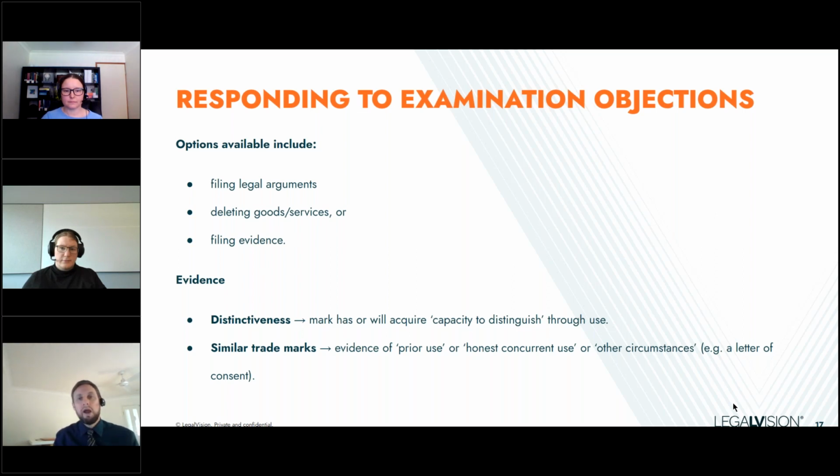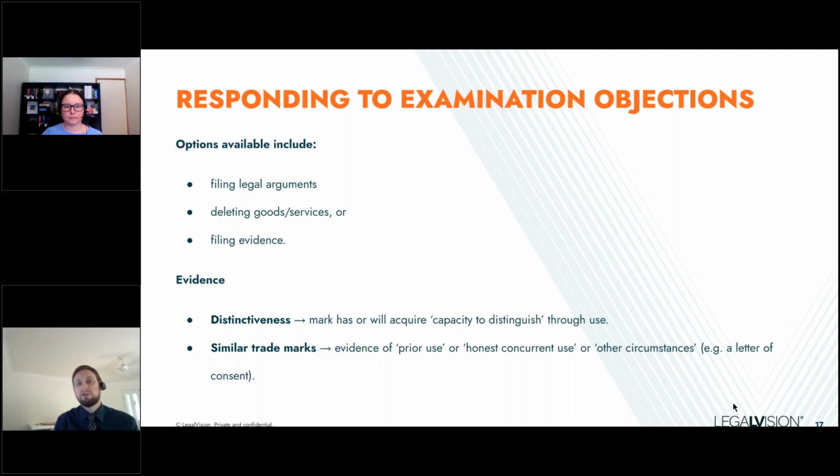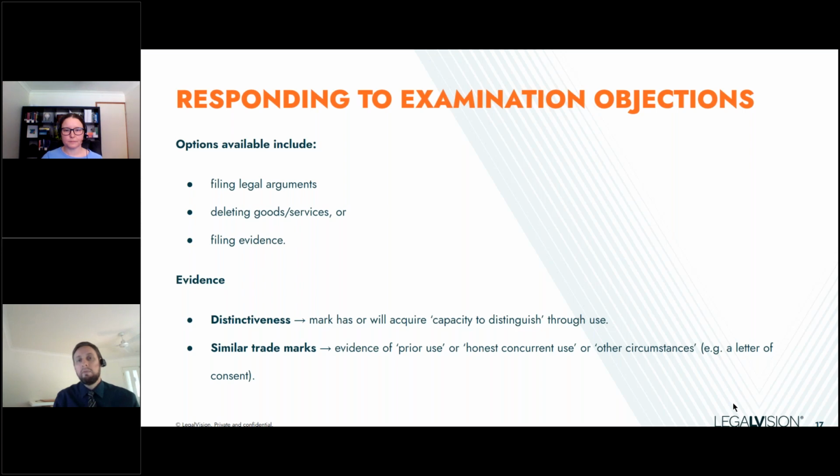And finally, we commonly accept letters of consent. So an earlier trademark owner has provided you with a letter saying that they do not object to your trademark being registered, notwithstanding that it's similar to their own. And that's commonly accepted as a reason why we might withdraw an objection that your trademark is too similar to the earlier mark.